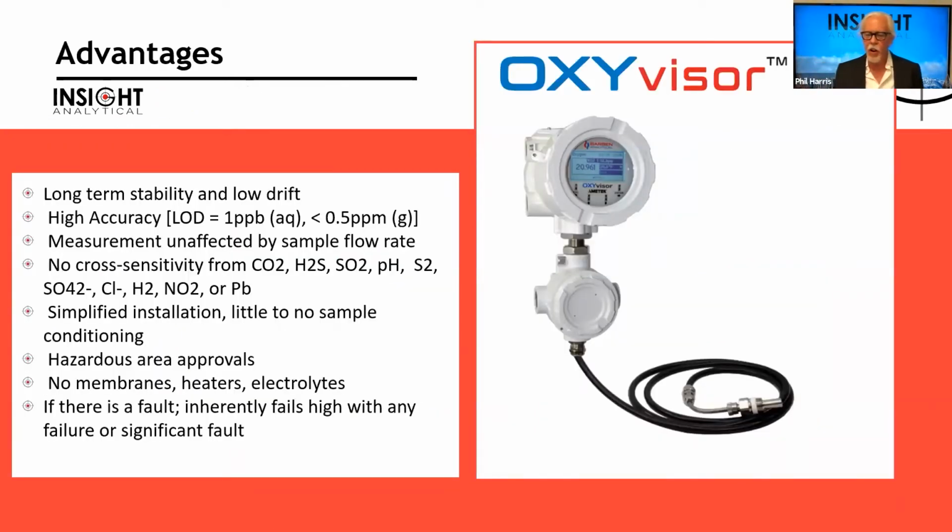Some of the key features of this technology is that it's got good long-term stability and quite low drift. The drift increases a little bit as you try to increase the data rate. So the more times you pulse the blue LED, it slowly over time starts to degrade the ruthenium surface. And so higher data rates are going to lead to slightly more drift, but typically we'll see things like a ppm of baseline drift in a month in the gas phase. It has high accuracy and low detection limits. The limit of detection in the aqueous phase is about 1 part per billion. The limit of detection in the gas phase is about 0.5 part per million.